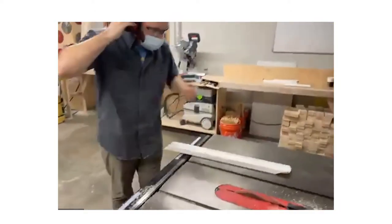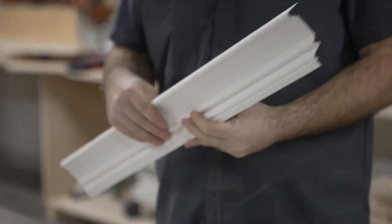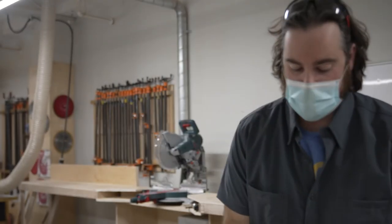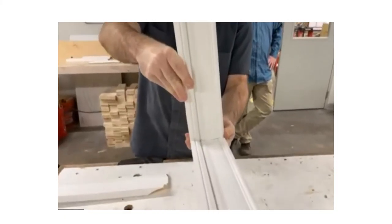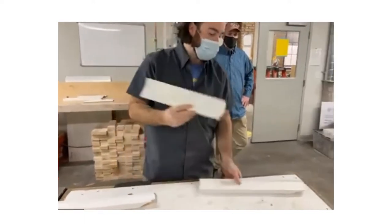The accuracy on all these methods is amazing. Just like with my coping saw or with the grinder or a jigsaw or a table saw, it's a roughing exercise. I've removed most of my material and now I've got to go and fine tune it and get something that hopefully looks like that. Not too bad. Not bad. Thank you. So that's another option.